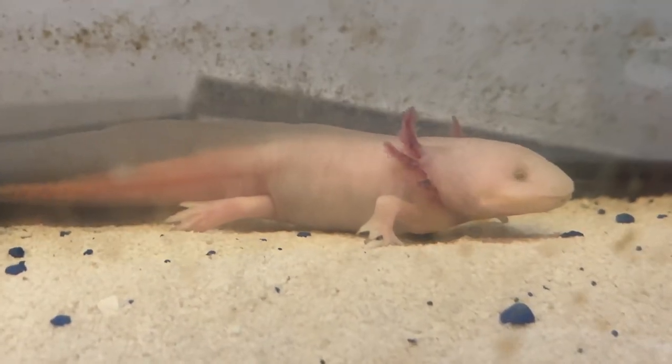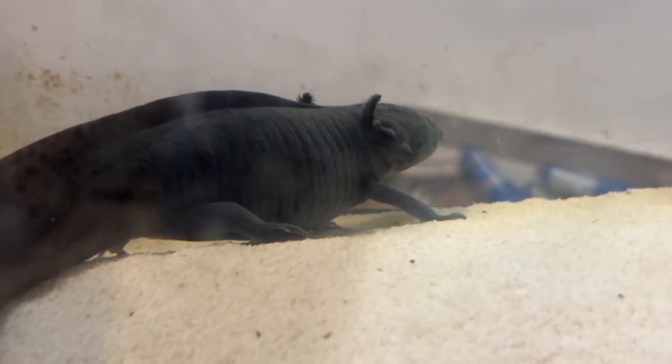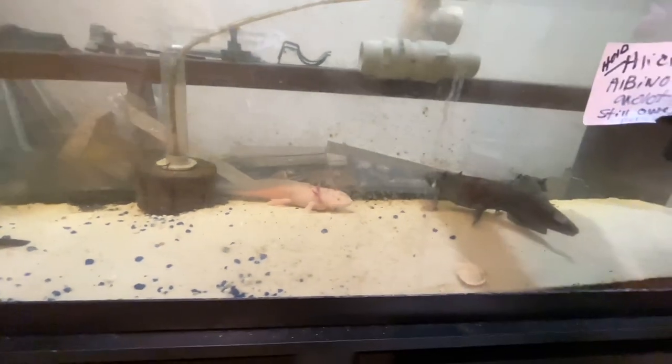Check out this albino axolotl. And over here, we have two black axolotls. Wow. It kind of looks like they're hibernating or something. They are not moving. They're very still. They are huge though. They look amazing. I'm loving them. Well, let's continue on our journey.